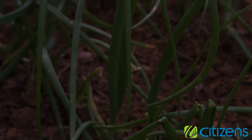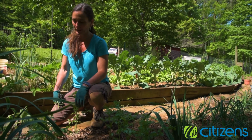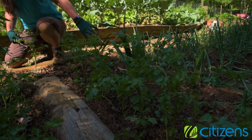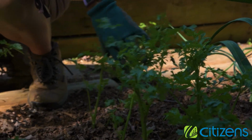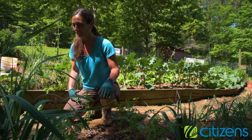These are my cilantro transplants. That was a good experiment. They all survived, so definitely transplanting when it's raining or the ground is really wet is the way to go. But they're already kind of shooting up and they're going to seed pretty quick. So I've got to get out here and cut them back, maybe this week.